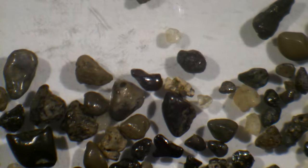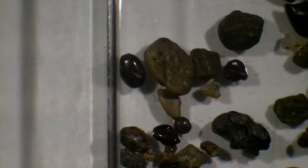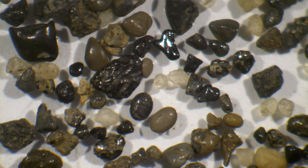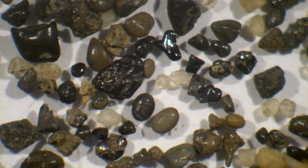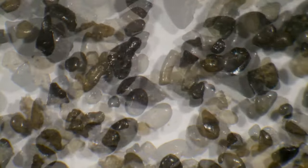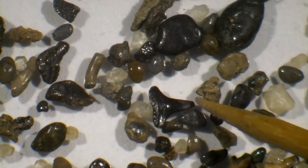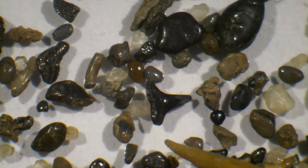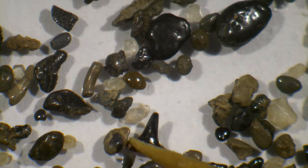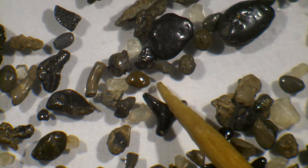Let's see. What else we got? Shark tooth glowing at the top center. The light is just reflecting right off of that thing. And there's another shark tooth right in the middle. Okay, we're getting shark teeth and we're getting ray teeth. Where are the Lagodon teeth? I want to see that bunny rabbit shape. For now, we'll save this.